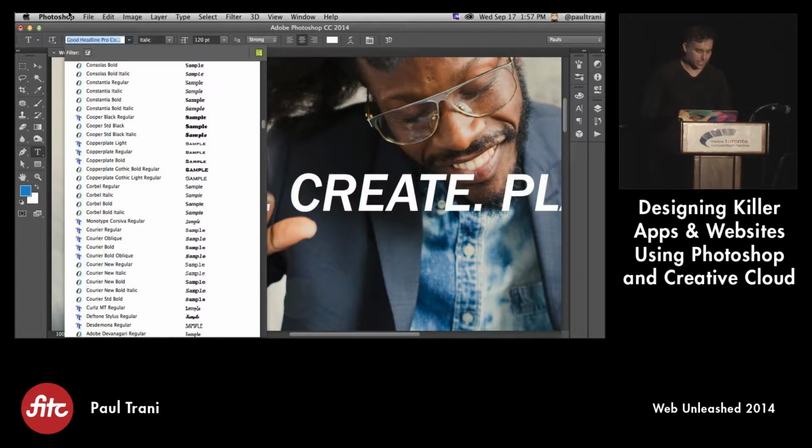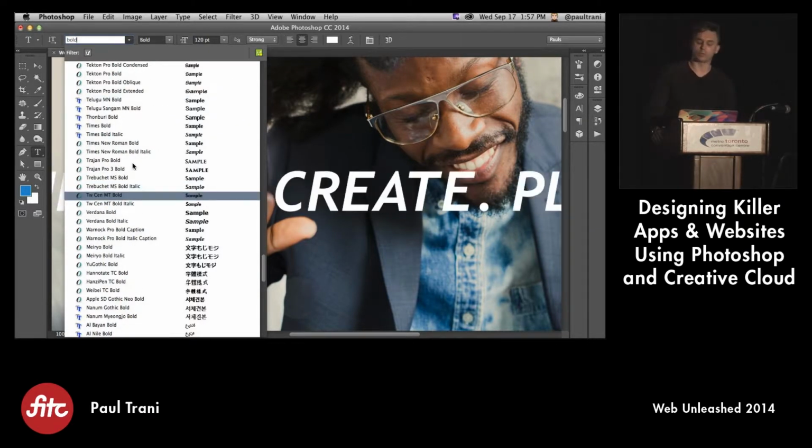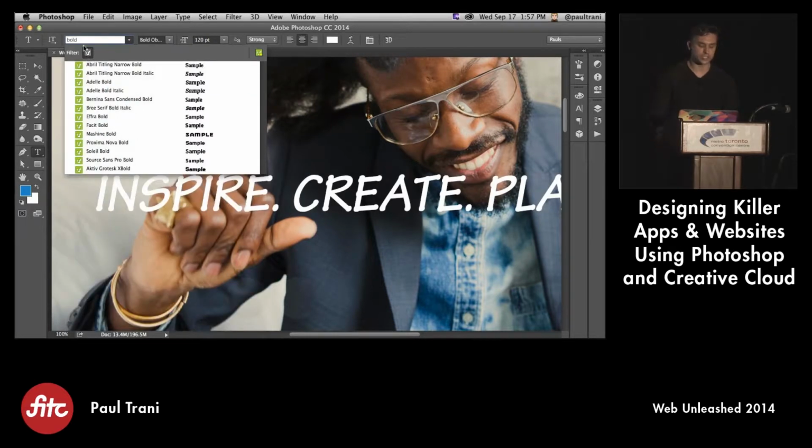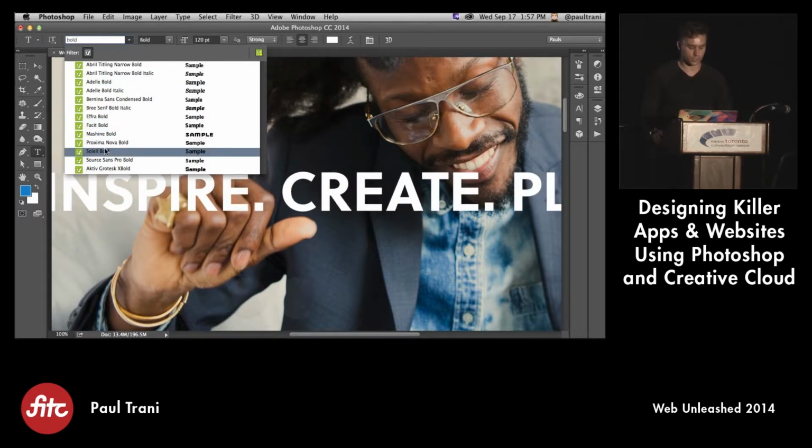What if I wanted to change that to a bold font? Type in bold, okay? Just like that. Serves up all my bold fonts. I can run through it. In fact, show me just the Typekit bold fonts, and you can roll over and pick the font that you want there.